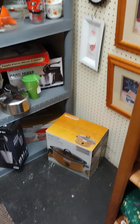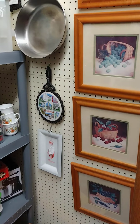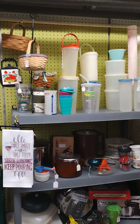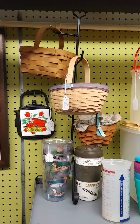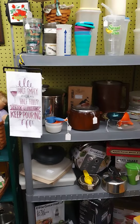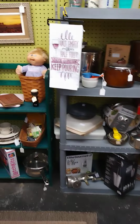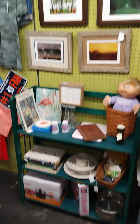Tupperware, did I say that? Crock pot, slow cooker. This Longaberger basket is kind of Eastery. Easter's coming up just a couple of weeks. It's flamingo stuff.